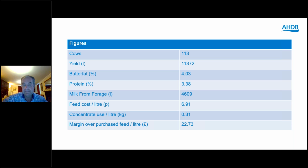So you've got another 400 litres to make up to get to your aim of 5,000. What's going to be your major point, or will it just be lots of different little things? It's just keeping an eye on the ball, not taking the eye off the ball. Attention to detail. We're actually aiming to get quite a lot from genomic testing.